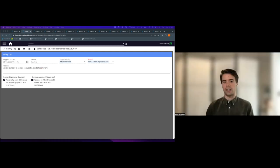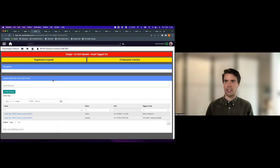Yep. And to clarify as well, operators can tag out an asset and create one of these safety tags, but so could a mechanic or any other user. They could just navigate to the asset and create a safety tag from the asset itself. It doesn't have to be through a daily driver check sheet.